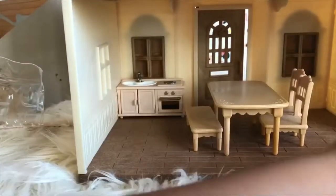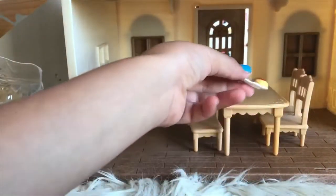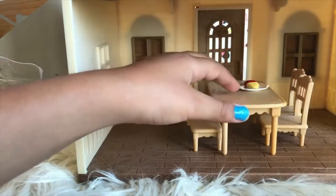Like that. Oh, and I almost forgot. This little plate right here, it came in like a little bag. Is this special or something? Is it actual glass? It's not glass. I thought it was glass. I never knew. And a little fork. Now, what's this, guys? Tell me! I think it's eggs. It's like ketchup. Eggs and ketchup. Eggs and ketchup on the dinner plate.